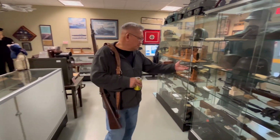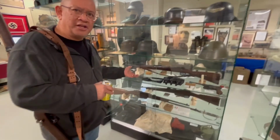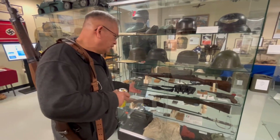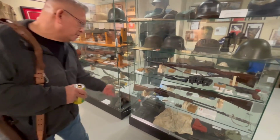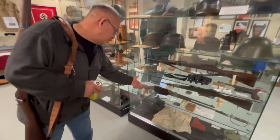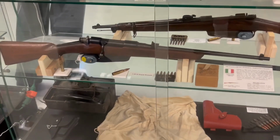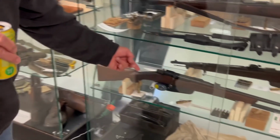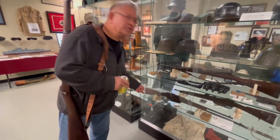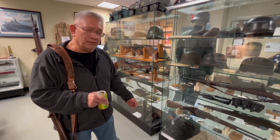Well, this is an example. Again, this is not the entire representation of the German and Italian weapons, but this is just part of it right here. Amongst the Axis forces, this is the Italian rifle, the Carcano. Again, like the Japanese, they had 2 calibers. This one was a 7.35 by 51 millimeter Carcano rifle, and another one was a similar caliber like the Type 38. It was a 6.5 Carcano rifle.